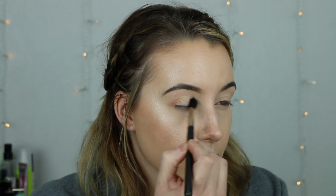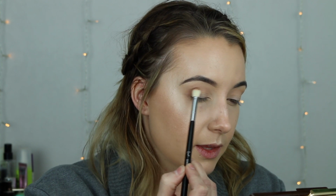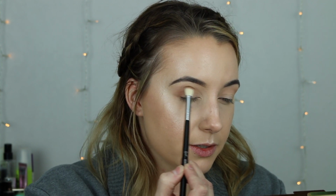So I've already primed and set my eyes. I'm going to take my MAC 242 or any big fluffy blending brush that you have will do, and I'm going to go into So Bougie. This is a little lighter on my eyes than I would expect, but for a transition color, that's not necessarily a bad thing. Next, I'm going to take my Sigma E25 and dip into Cocoa Truffle, and keep that just a little bit lower into the crease. I feel like both of these colors are a lot darker in the pan than they are on my actual eyes.